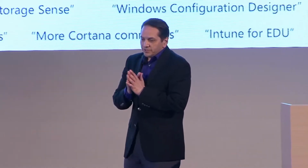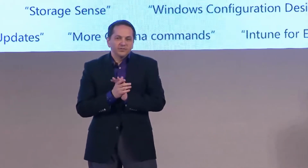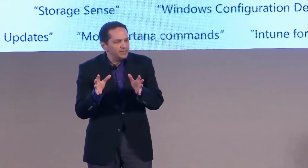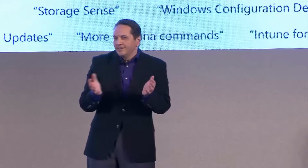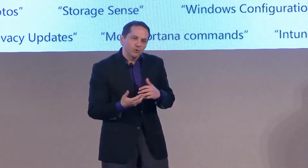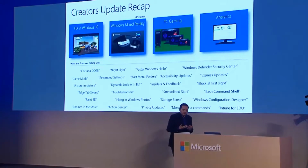We also introduced new apps like Paint 3D. If you think way back to the very beginning of Windows, there was always Paint. Microsoft Paint was always in there. It's kind of like a very simple painting application. But now we're moving into this 3D world. And with Creators Update, we brought some of that magic to Paint.